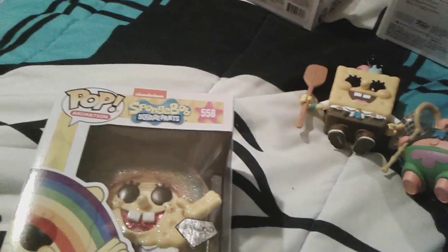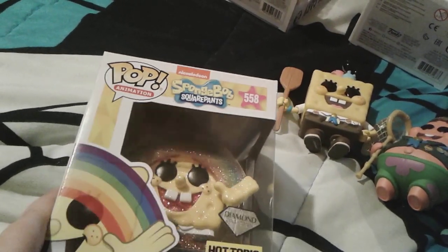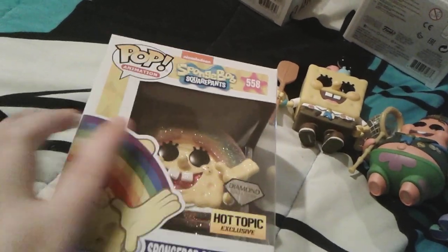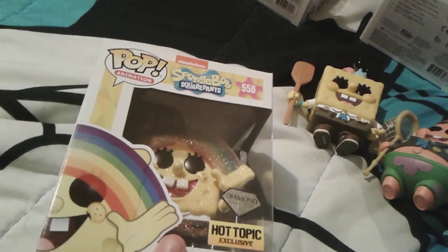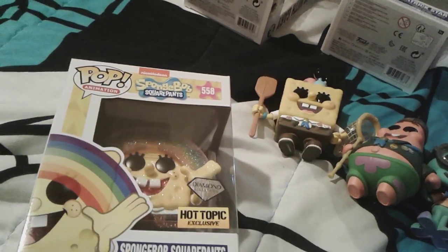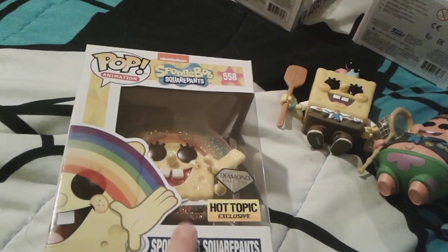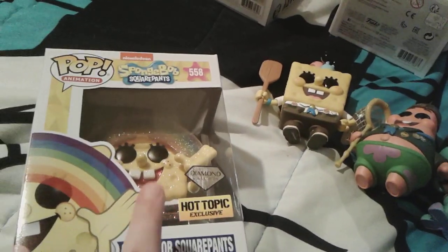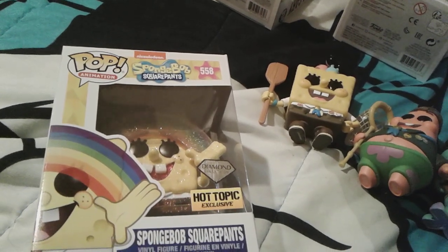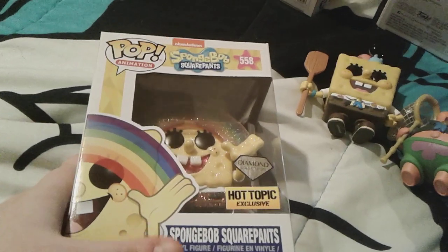Okay. So this little guy right here is older than the others. So he's 558. But this one right here is a little bit newer since he's Diamond Edition. And it does say 2020 on the box. So, if that makes any sense, he's a little bit older than these ones. Well, they did the normal Imagination Rainbow SpongeBob figure a couple years back, but no glittery on him at all. If that makes any sense at all.